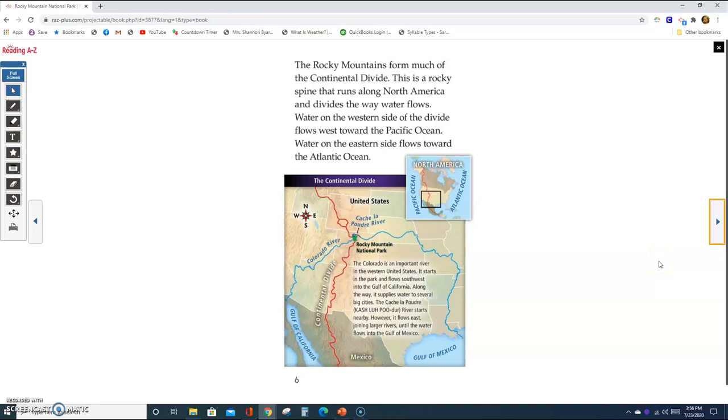What is the continental divide and how does it affect the water flow? It divides the country, and divides how the water flows. On the west side, it goes towards the Pacific. On the east, it goes towards the Atlantic.